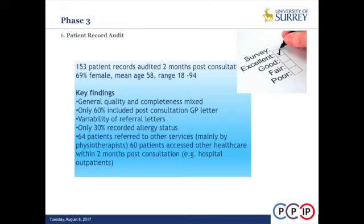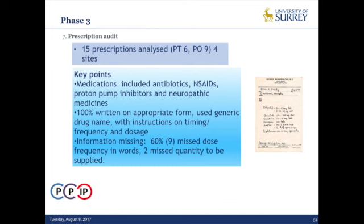As I said, there was 18 prescriptions that were issued, 15 were analysed. Overall, the quality of these prescriptions was pretty good. There was some missing information on a few. The main issue was that people didn't actually write the dose frequency in words. They might have written it in numbers, but not in words. And two actually missed the quantity of medicines to be supplied. So some minor issues, but nothing really overly concerning.